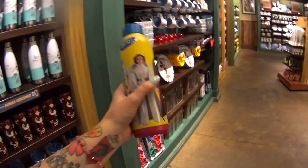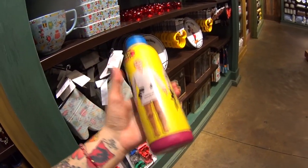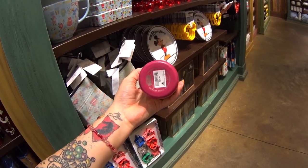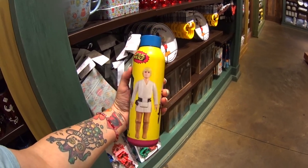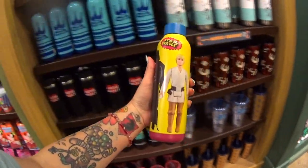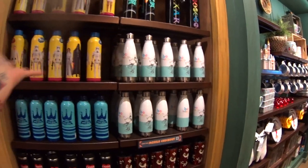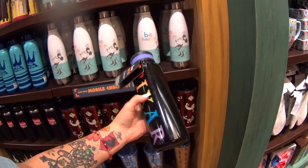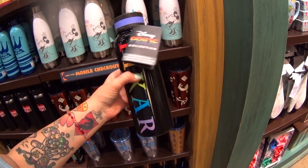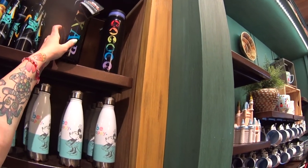This is cool. I've seen some things from this line in some videos. Maybe we saw this in the Magic Kingdom Emporium, but I just had to share it with you. They have it here. It's $27.99, Star Wars, it's steel. It's like the retro figurines, action figures. Really cute and fun, but oh, I just really love that, isn't it gorgeous? This is a huge steel water bottle and I love it. Look at it, it's gorgeous. Stainless steel tumbler, $34.99 from the Pride Collection.